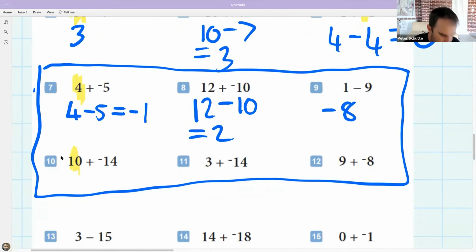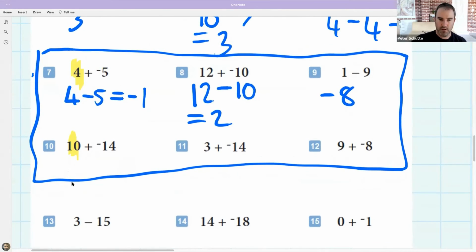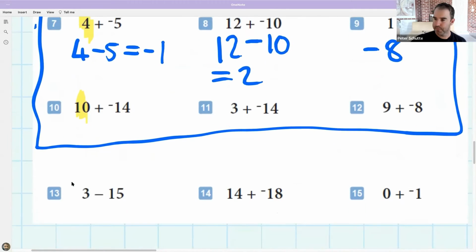I'll get some water. Let's zoom into this.